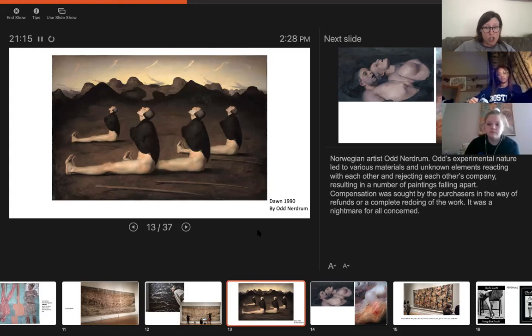Collectors started to go after the gallery for them.